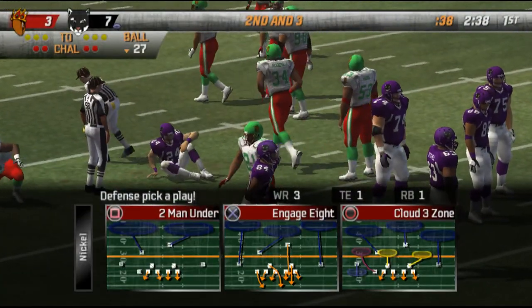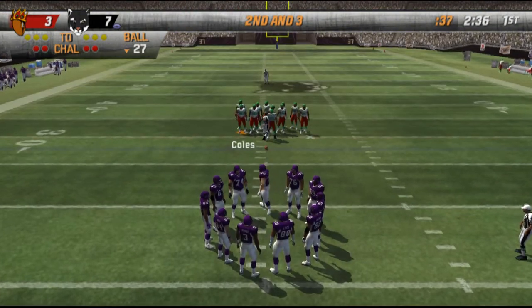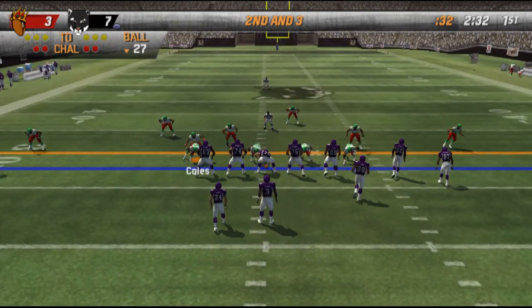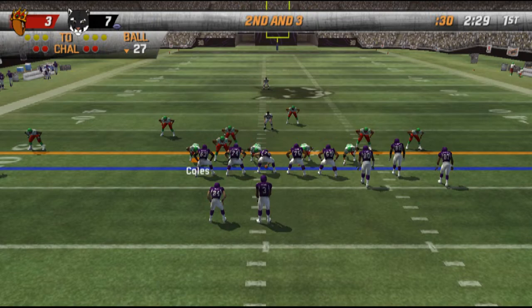Vision is so important to these ball carriers. They got to find the hole and get to it before it closes. There's no hole there, and they got to know that too. If you don't have the vision, you just can't find the hole.